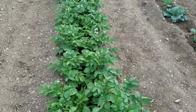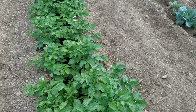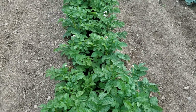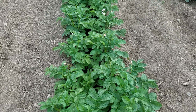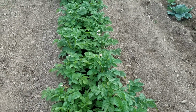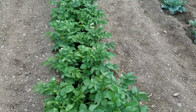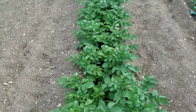I plant a lot of my crops in double rows. I plant my beans like that, and I plant some other crops like that. The reason being is I can pull dirt up around both sides, and I can water in the middle, and that way I don't have to waste a lot of water. I can just water the plants.